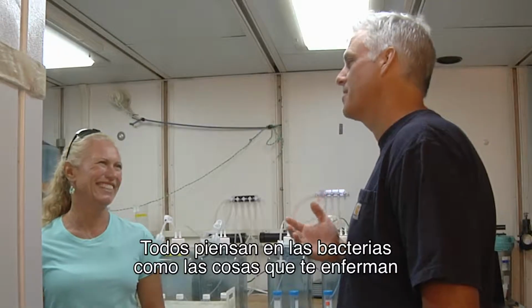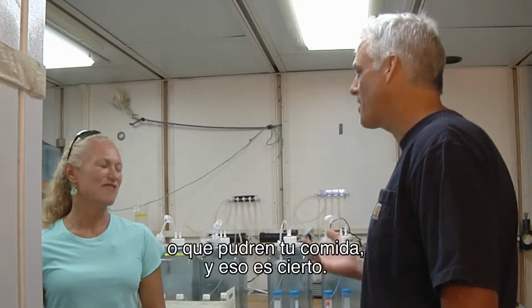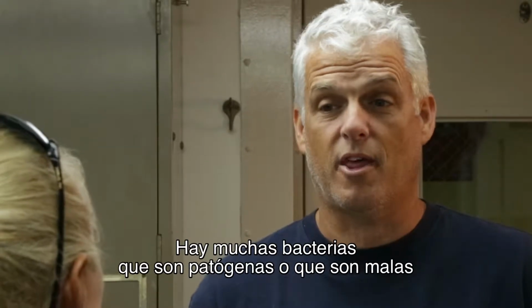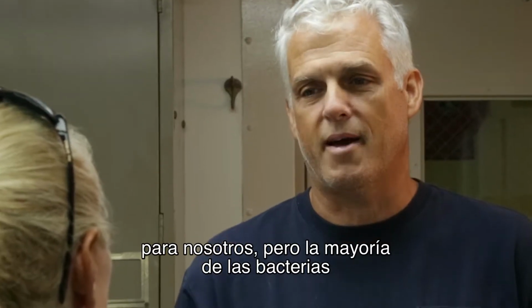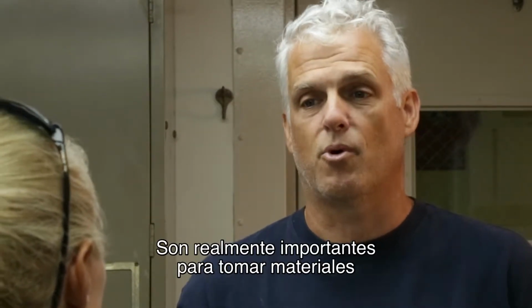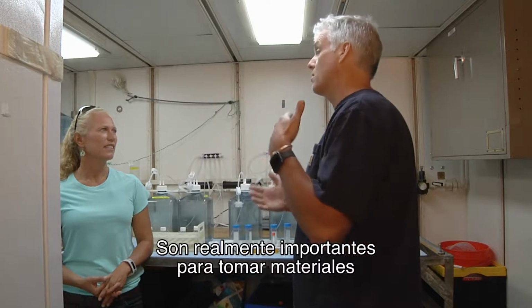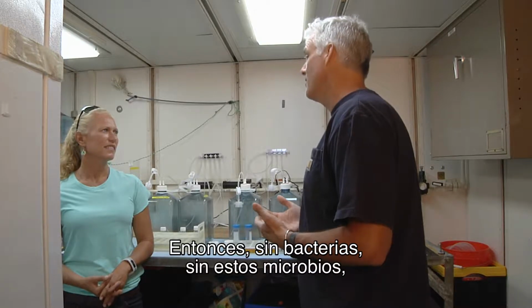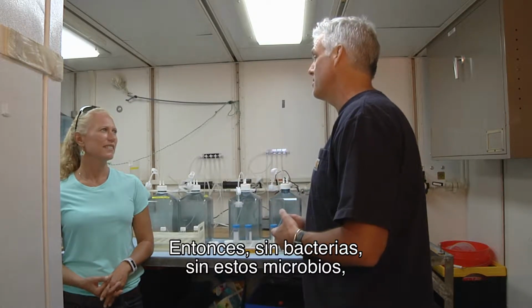Everyone thinks about bacteria as the things that make you sick or rot your food, and those are true. There's a lot of bacteria that are pathogenic or that are bad for us. But the majority of the bacteria are really important for the biosphere. They're really important for taking materials and converting them into materials that other organisms can use. So without bacteria, without these microbes, we would be in trouble.